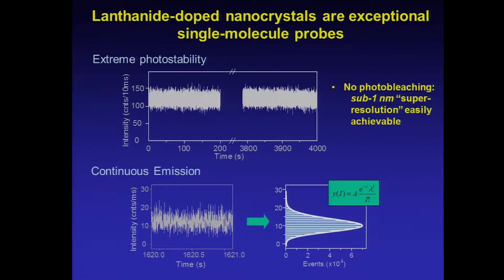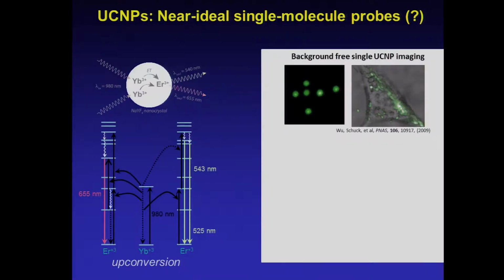Another great thing is that because they don't photobleach and are very photostable, you can collect as many photons as you want from any given particle. For a good fluorescent dye, you get maybe 1 million photons out of it before it dies. In this case, you can collect signal forever, and that allows you to localize the position of that particle very, very well if you're willing to wait long enough to collect those photons.